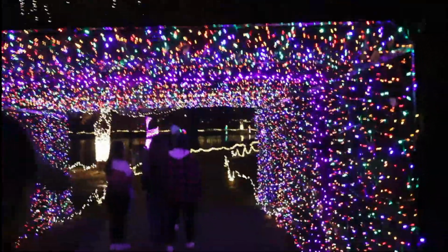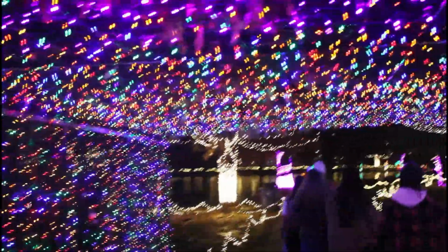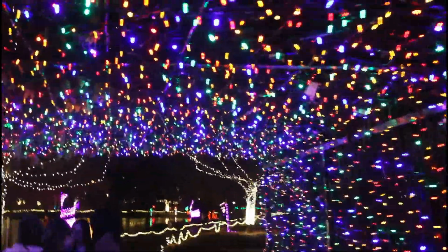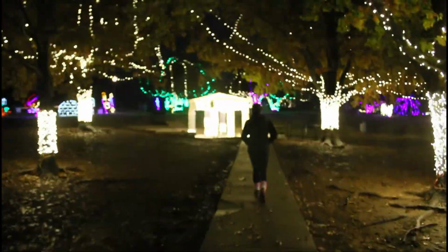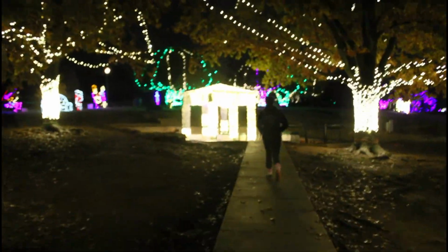Alright, we're going to another light tunnel. Look at this. Ooh, it's kind of weird when you move your head just looking at this camera. Whoa! Who has my phone? Keep going. Now we are walking up to this lighted gondola thing. I don't even know if that's the right word for it, but that's the word I'm going with. Lighted gondola.